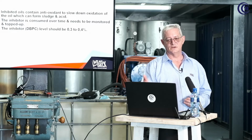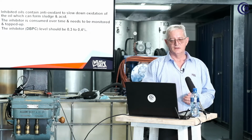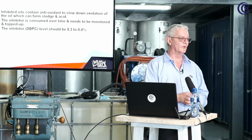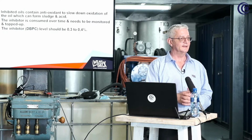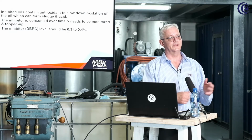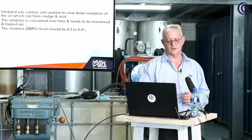And if this is not within specification, you can see there the specification is 0.3 to 0.4%, you need to add inhibitors again. So the moment you start playing around with inhibitors, the cost of ownership has increased for the client.